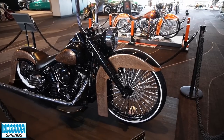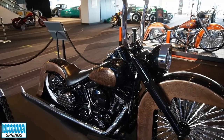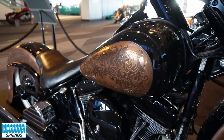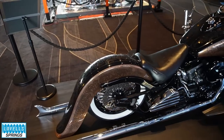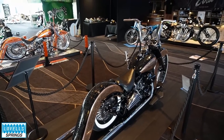So there's them spokes again. Now I'm not sure how they did the paint or the treatment on this, because it looked like it was engraved and then maybe painted, or it could have even been copper that was then cleared. I'm not sure, but it definitely had a unique look about it.